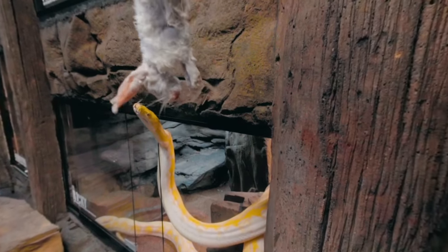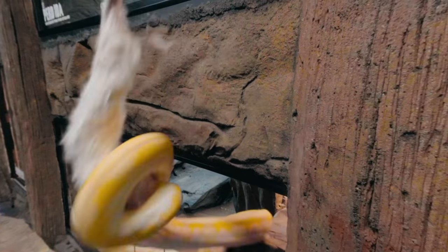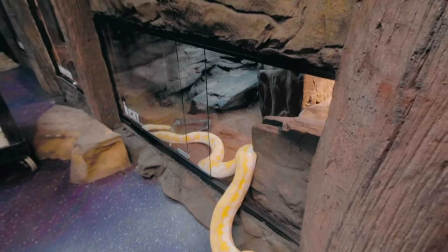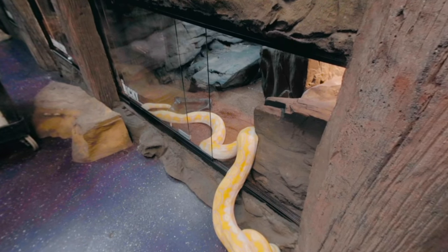Woo! Oh, there he goes. Woo! Tell you what, Ricky, you are crazy. That boy is absolutely insane. Love him though, he's so beautiful. He's gonna love this meal. And that concludes the rabbit part of this feeding journey.